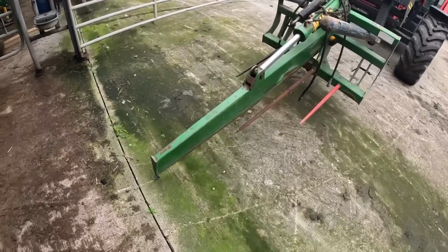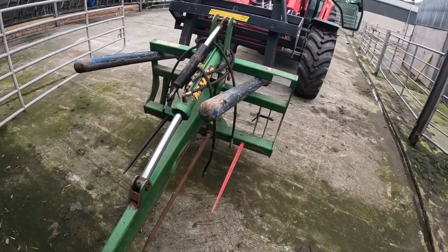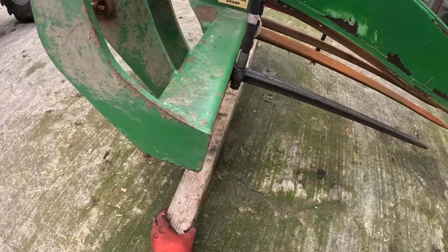Now, you might think I'm trailing the blade on the ground, I'm not. It has this guy here that keeps it off the ground, so it's safe to drag it out like that. I'm just going to stick this wee bit of timber underneath here, so it makes it a wee bit easier for me to get the link arms in.